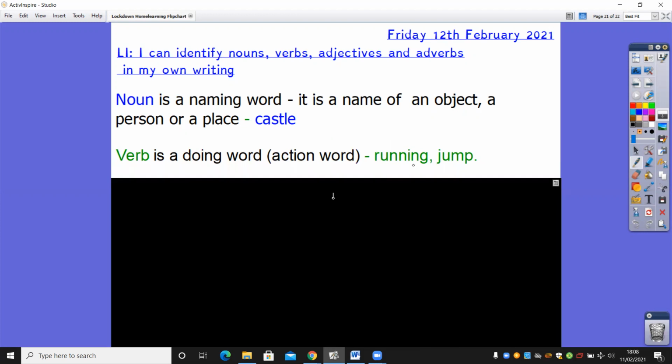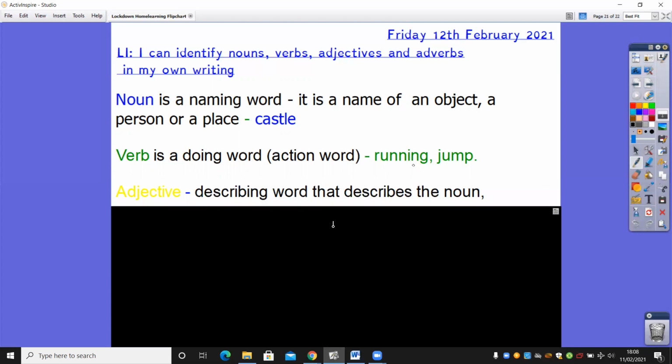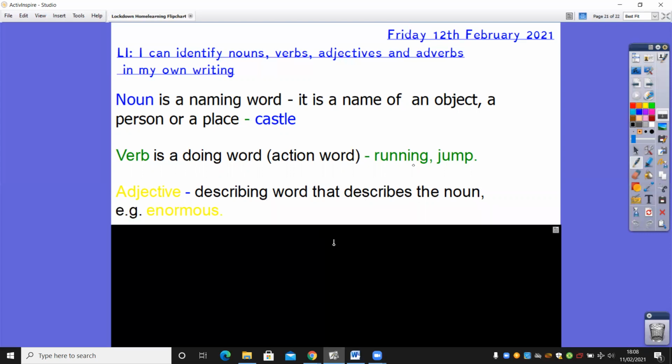What sort of a word would be an adjective, children? What sort of a word is an adjective? Great, well done. That's right. An adjective is a describing word that describes the noun. So an adjective is a describing word that describes a noun. And my example is enormous. Enormous is an adjective because it describes a noun.